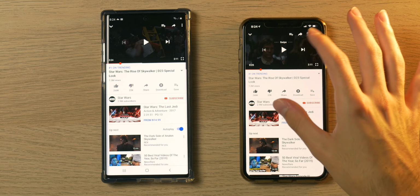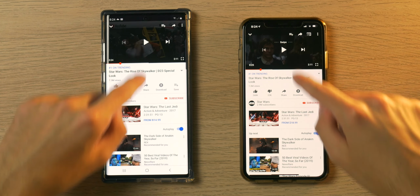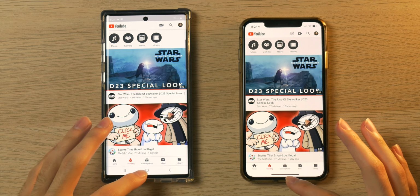Basically no difference. It might have been a little bit faster on the iPhone. I may have fast forwarded a little faster on the iPhone, but yeah, in terms of YouTube, not too much of a difference there, even with launching videos.